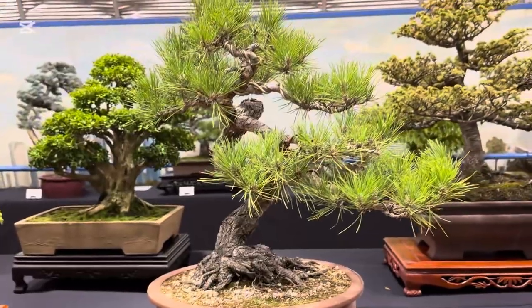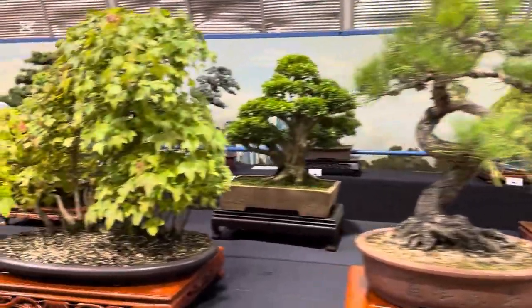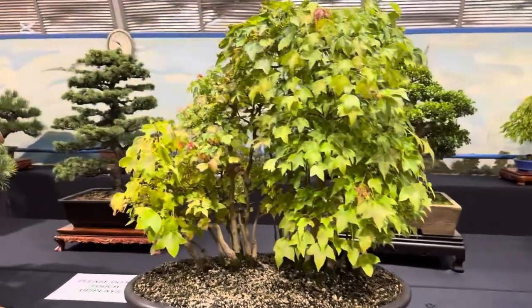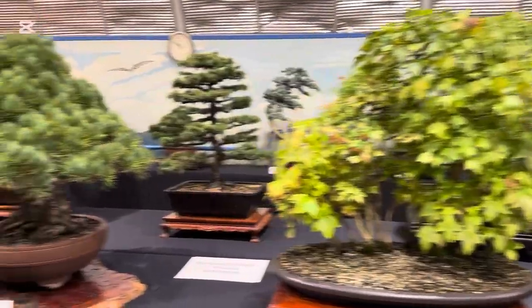Another black pine, very well featured in the display, as I mentioned. Really good nebari on this one. Got a trident group, clump style. Very nice little shallow pot for it.